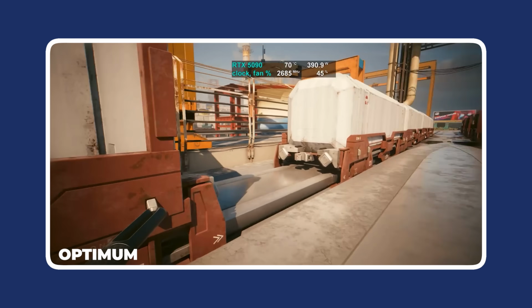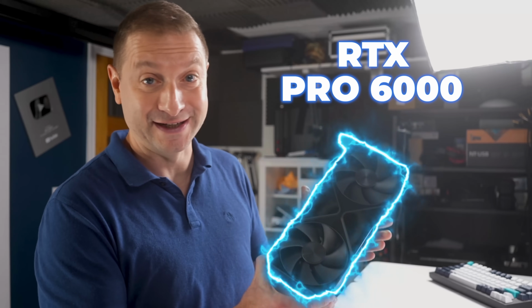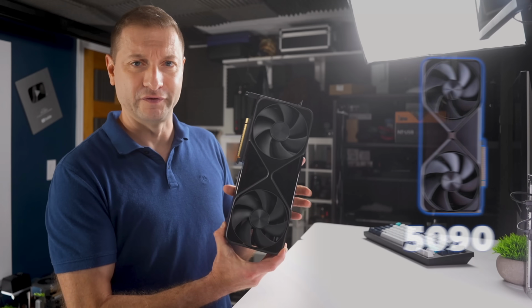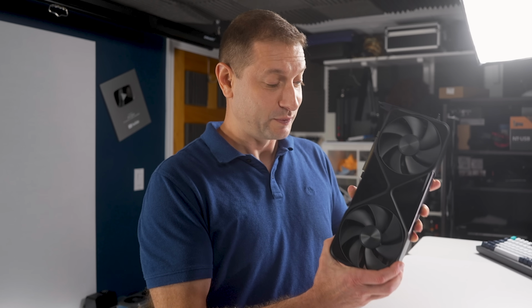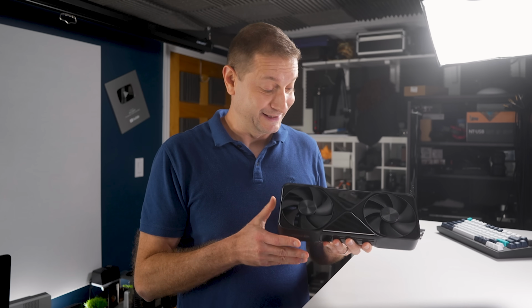Now, I could have used an RTX 5090 as we've seen some gaming channels use in small builds, but no. I'm going to kick it up a notch and use the mighty 96GB VRAM RTX Pro 6000, which kind of looks like a 5090 except it's shiny. And this will be able to run much larger LLMs than a 5090 and hopefully not kill itself and everything around it from the heat it generates.